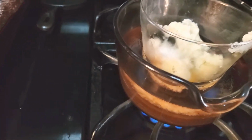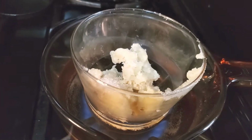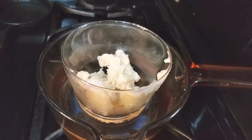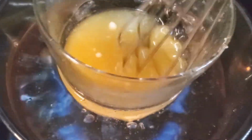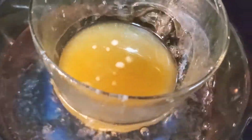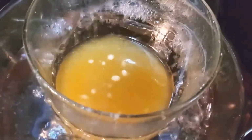And you just want to let it slowly melt. As it melts, you want to continue to stir it. So let's give it a chance to melt down some. As you can see, it's coming to a boil. So you want to whisk it until it's well formed together. Let it continue to melt.